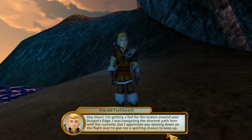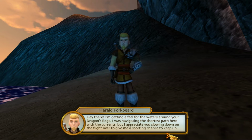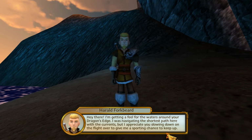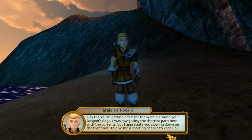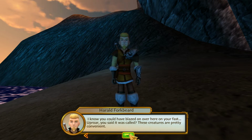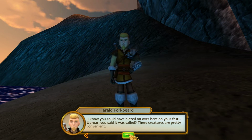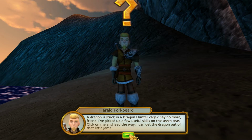Uproar. Hey there. I'm getting a feel for the waters around your Dragon's Edge. I was navigating the shortest path here with the currents, but I appreciate you slowing down on the flight over to give me a sporting chance to keep up. I know I could have blazed over here on your fast Uproar. You said it was called... Yeah, Uproar. These creatures are pretty convenient.